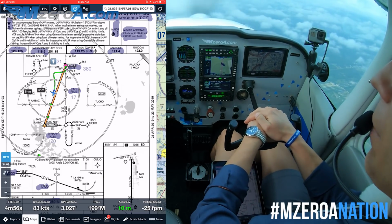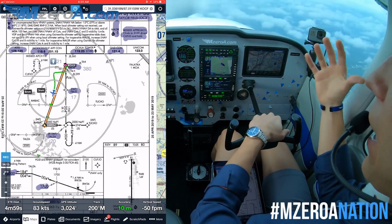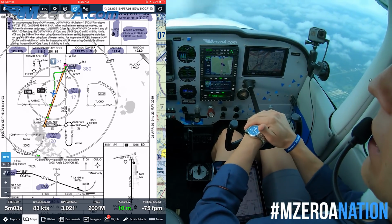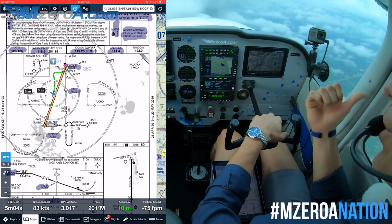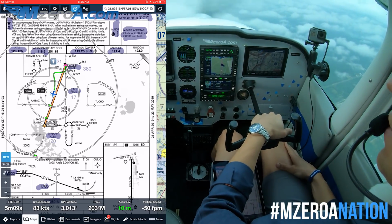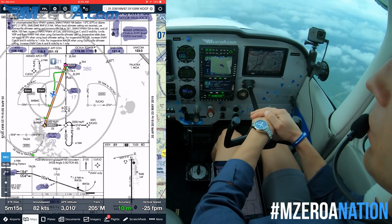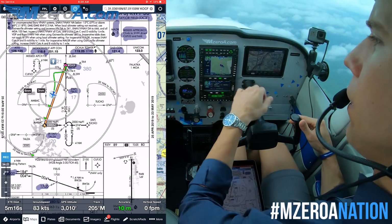I'm just a little bit right of my 200. I have the wind. The wind's coming from about a 250 at 17 knots right now, is what it says on the Dynon. So I'm just crabbing a little bit, about a 210, and that's helped me crab back in a little towards my course. Holding our altitude, doing great.